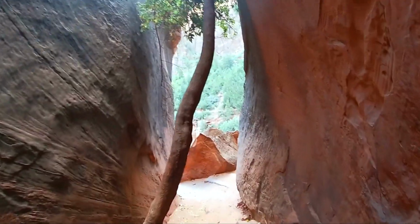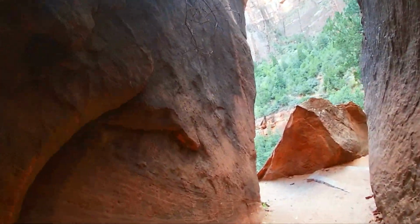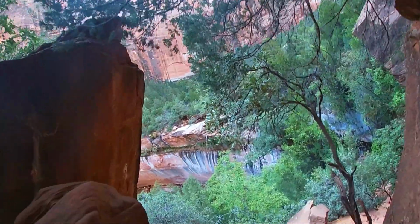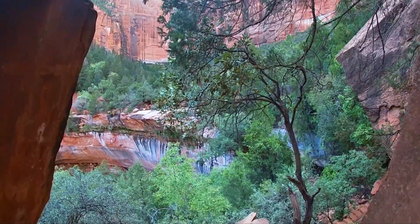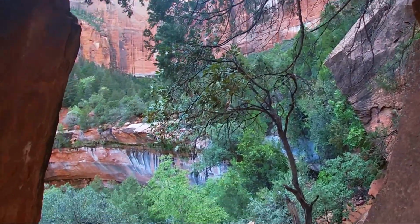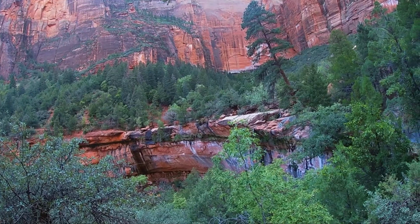Well, this is cool. Do you not want to? Yep, because you'd have missed this view right here. Back up. What? You would have missed this view right here. Wow.